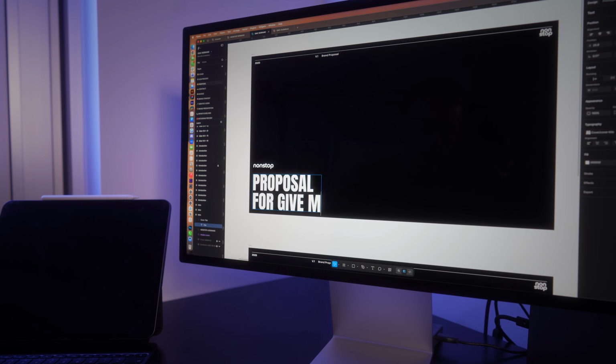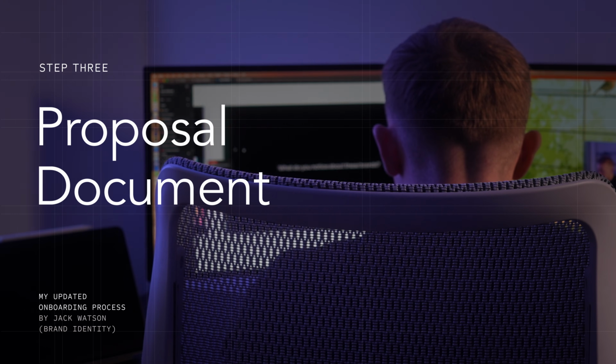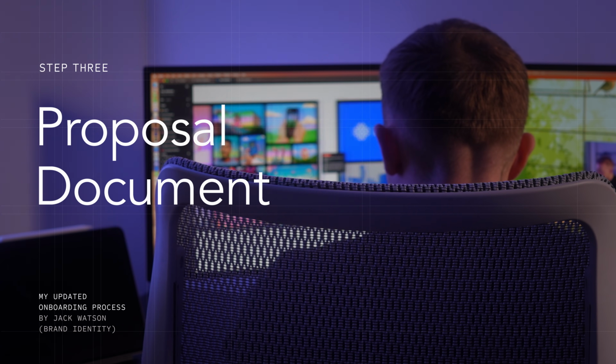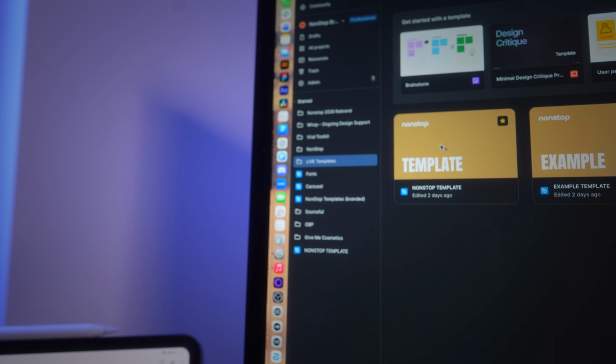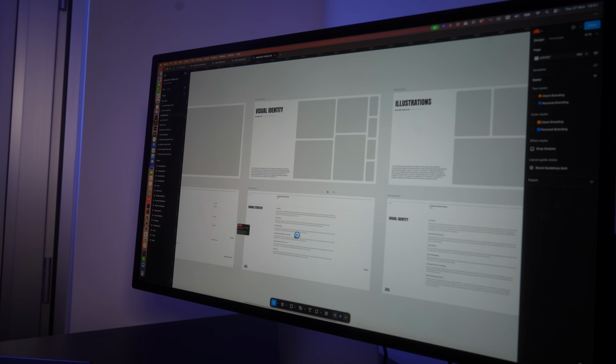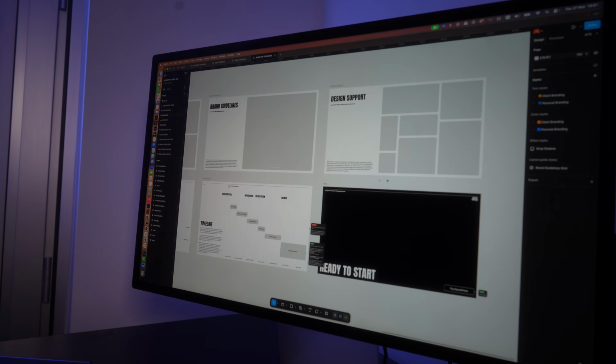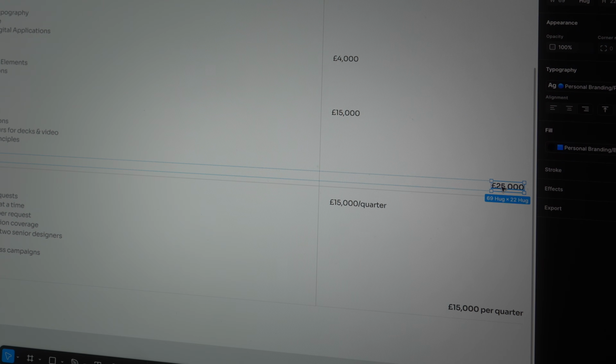Now, I try to put a lot of care into my proposal documents, the other half of the buying experience, so some would argue they matter more than the call. When I build a proposal, I always capture the real reasons that brands need to change and layer that into the document. To create something efficient, it's useful to prepare a template that can be adapted after each discovery call.